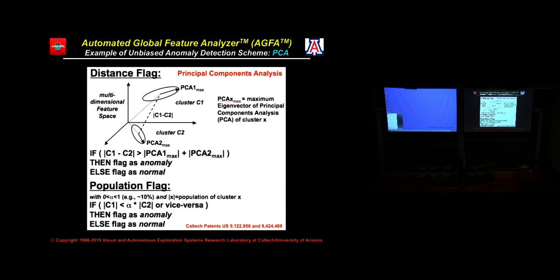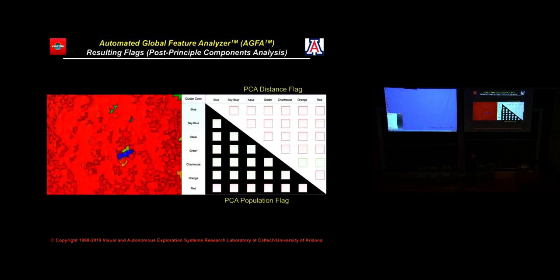But that's not enough. We also need to look at the population flag, which means how many elements are in each cluster. Simple example, if you see n rocks, half of them are red, the other ones are green, then yes, it's an anomaly, but the problem is there's plenty of both. It would be far more of an anomaly if there was only one red rock in all the green ones. So that would be a big anomaly, so that means both taken together give you a good anomaly indication. And then you end up with all the cluster intercomparisons, which is sort of a confusion type matrix, a relation matrix of the distance flags, all the clusters with respect to each other, and the population flags.